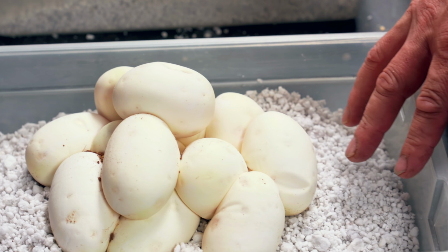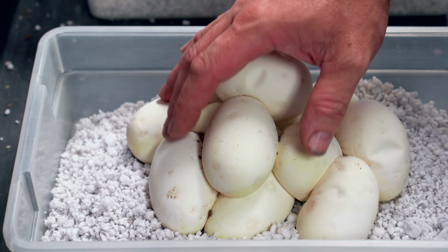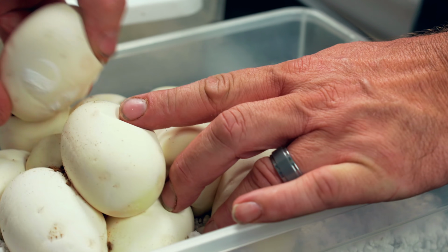But look at this clutch of eggs right here. There is 2, 4, 6, 8, 10, 12 beautiful eggs. Whoo, yeah, 12 egg clutch. Getting towards the end of the year to have a 12 egg clutch, that makes me pretty excited.